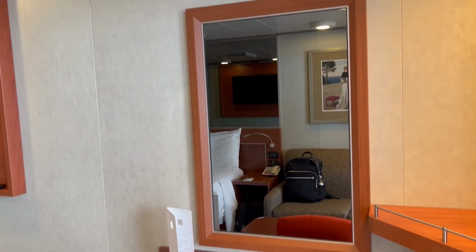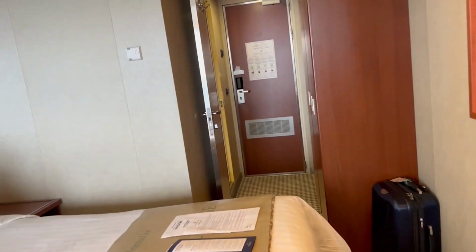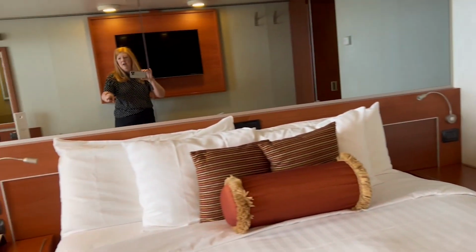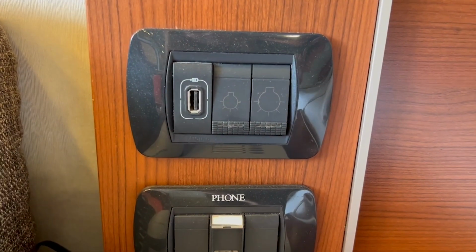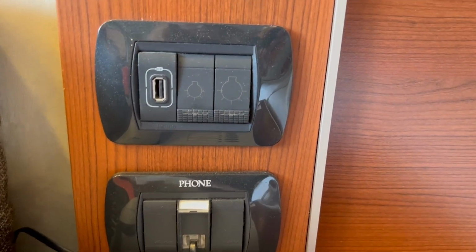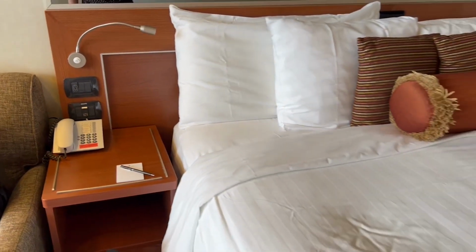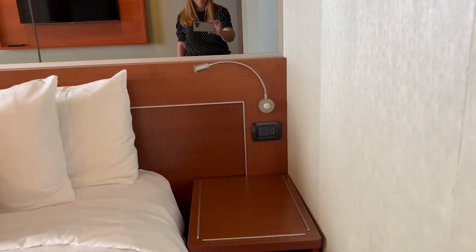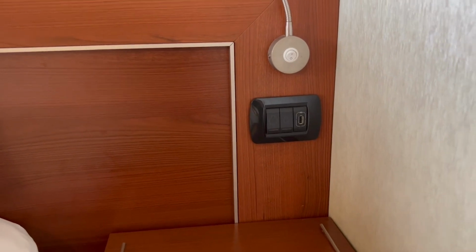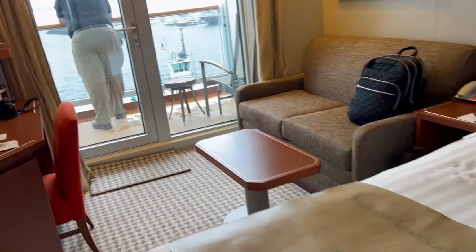Alrighty, a nice mirror there. Now let's go over this way and we'll show you the nightstand. Let me show you really quickly here the plugs, so you can see what is right next to the bed there. There's a USB plug right there. Over on this side there is also a USB. So if you are someone that uses the CPAP, you are going to need to have an extension cord.